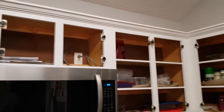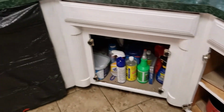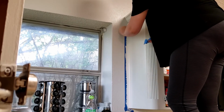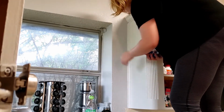Here is day 2 showing what the primer and first coat look like dry. We went in with the second coat, and then of course my favorite part of any project, removing the tape. There is seriously nothing more satisfying to me than seeing those crisp, clean lines and getting to step back and admire your work for a sec.